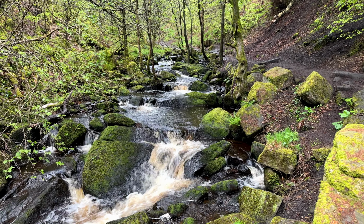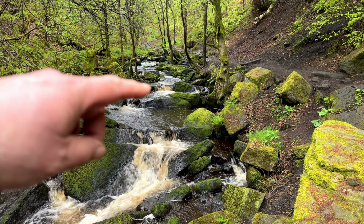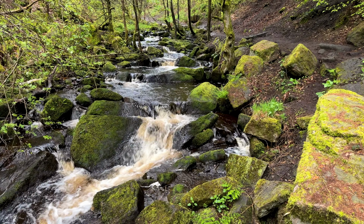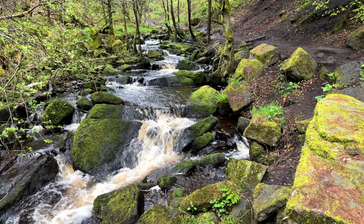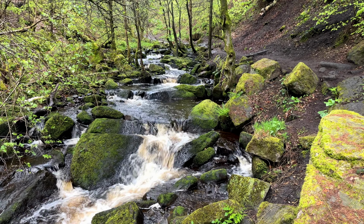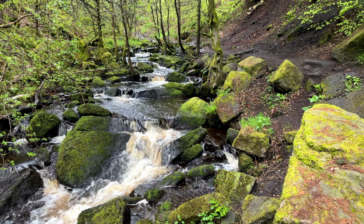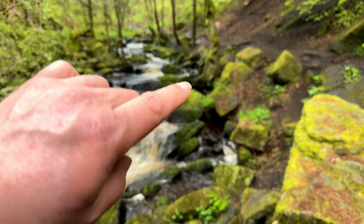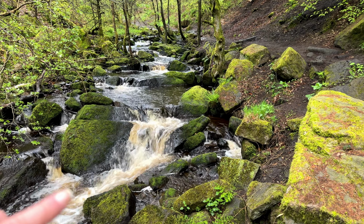Okay, so you'll see this kind of shot all the way down Wyming Brook, and it's a series of little cascades coming down. You've got these beautifully coloured rocks either side, and the problem with these shots is it's quite flat. Relatively, it's flat. So what I try to do is just get into where the image is interesting. For me, I think this bit here is where it's all going to be interesting.